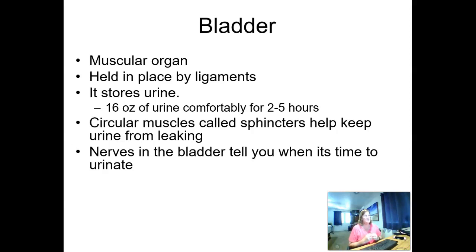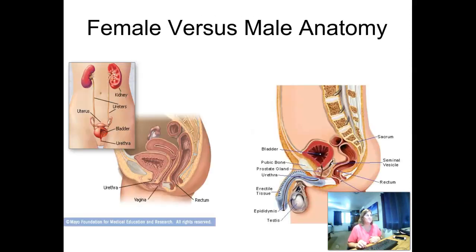There are circular muscles called sphincters which help keep the urine from leaking. And there are nerves in the bladder that actually tell you when it's time to urinate. You have these stretch receptors in your bladder. As your bladder fills up, it stretches these nerves and sends a signal to your brain to let you know you're going to need to go to the restroom.